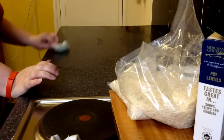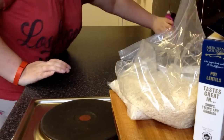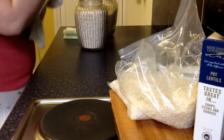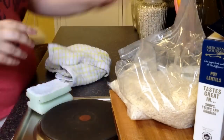I've also got the Mr. Muscle window cleaner. I'm just cleaning the back tiles. If you blink, you probably missed it. Oh, no, there it is. Microfiber cloth, best cloth to have. Use them, put them in the washing machine, and use them again.